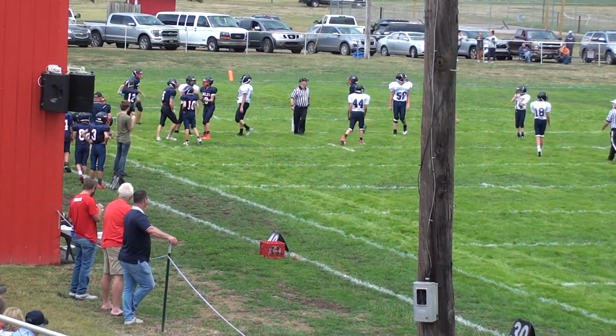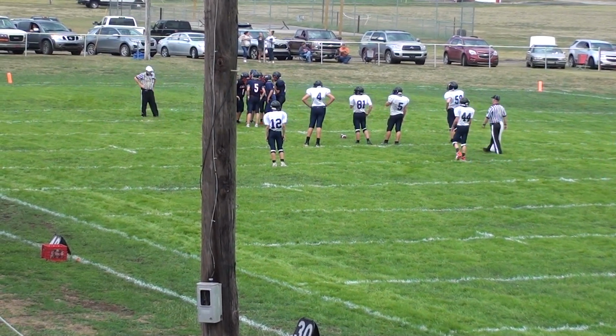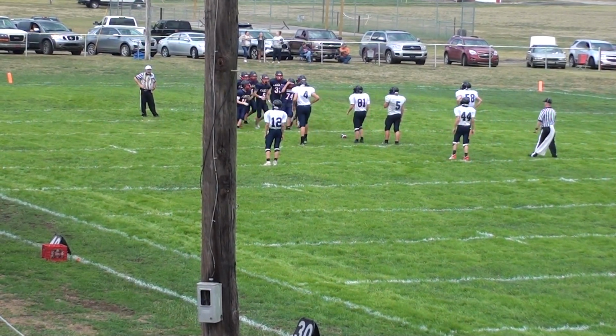Right down in the backfield. Riley Clare and Jarvis in on the tackle. Third down. Loss on the play will bring up third and 9.